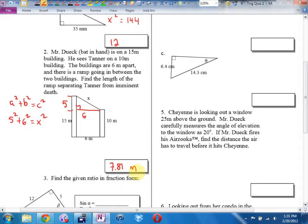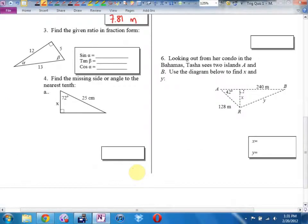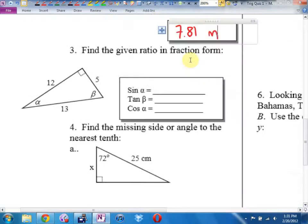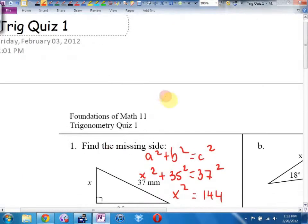Good. Piece of cake. Number three says, find the given ratio in fraction form. Say what? I'm not sure what they're asking. I think they just want what over what. Joel, what should I have written at the top of the page if I was a good test writer? Darn right. Let's do that, Mr. Dueck.